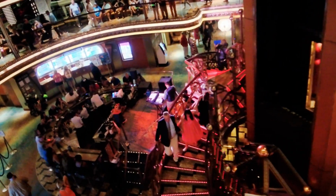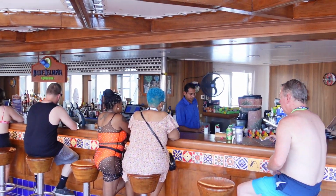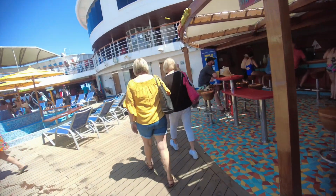No. Let's see. The bars. There's plenty of bars spread around the ship. They do get kind of busy. I mean, we went to the Red Frog Rum Bar a few times. Usually it was a little bit of a wait to get up there and get your drinks. But it wasn't too bad. We've been in worse, where there's a line. We never really had a line, but there's usually people around the bar and you're waiting. So it wasn't terrible there.